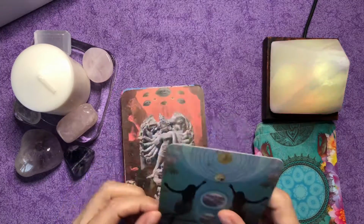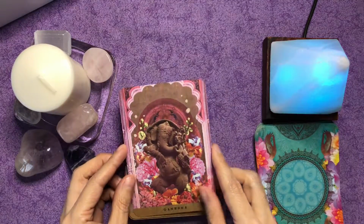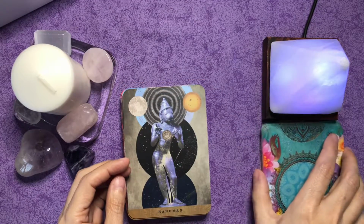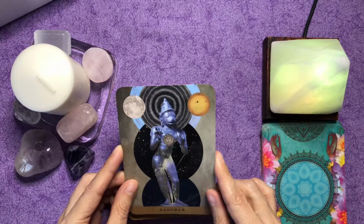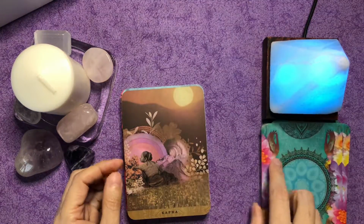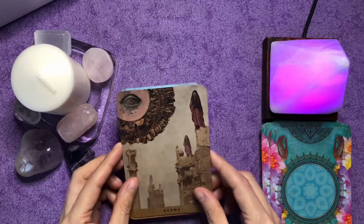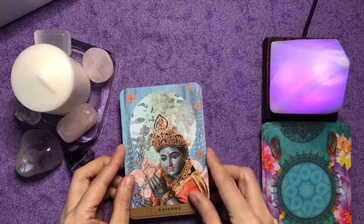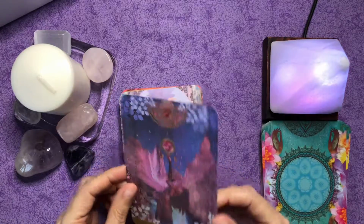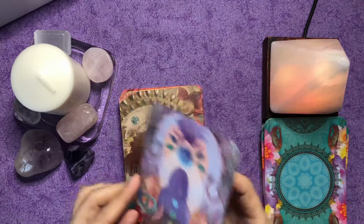Diana, Durga. Let me know if you have this deck, if you've been working with it already, what have you gotten out of it? Ganesha, Kali, Kapha, Karma. Oh, these are stunning. These are very stunning, and I have flipped through these, but I have not yet worked with it. You know, there's so many decks, so little time.